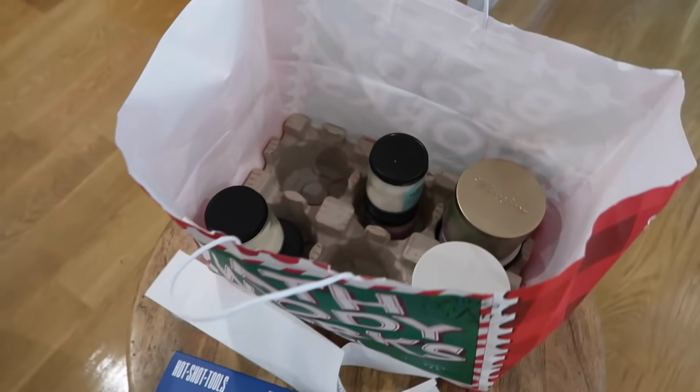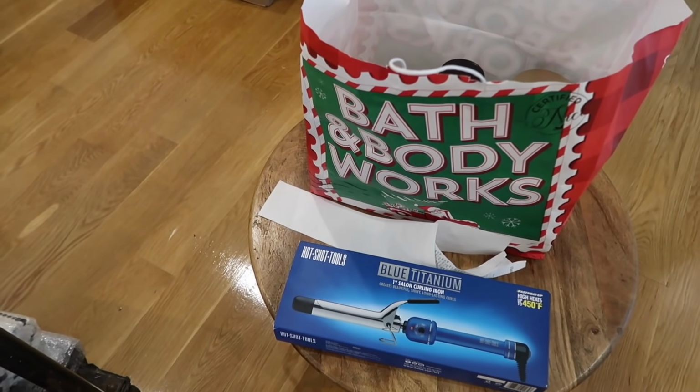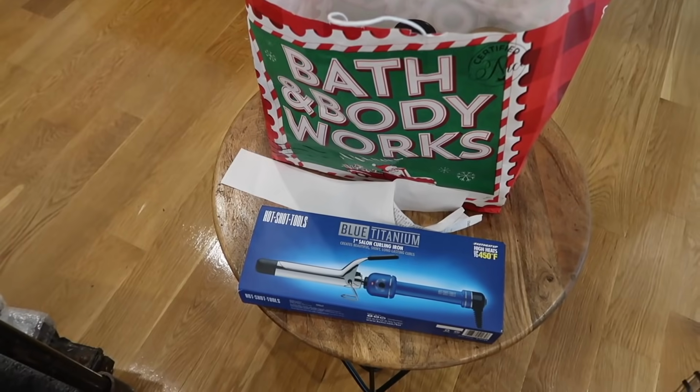But I definitely am going to go back and get this rug at IKEA today because I love it. And I realize that it will look really nice in the middle right here. So I'm going for it.